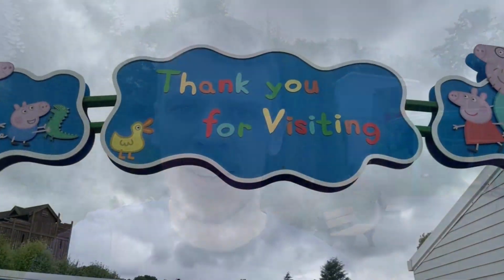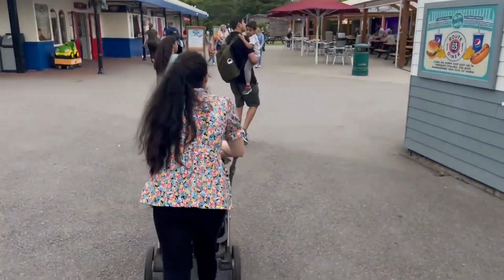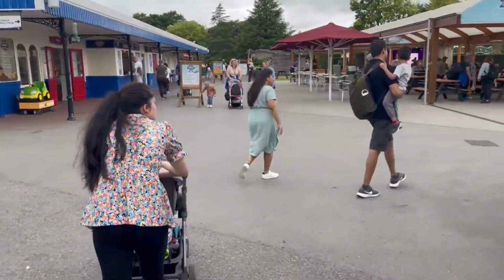So next we're going to go probably to a bit more thrilling ride, because I think Edison enjoys these rides, but he's just not super excited by them. He just enjoys them. So we're going to go on things like the pirate ship, something a bit faster, caterpillar coasters for him. So we're moving out of Peppa Pig World now into the next one. Thank you for visiting Peppa Pig World. I think that's probably us done in there for the day.